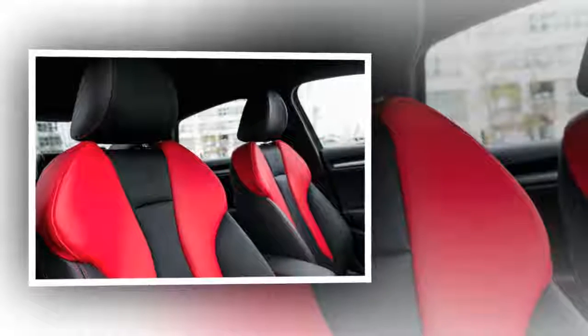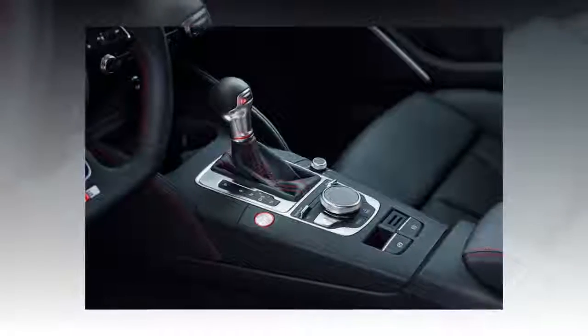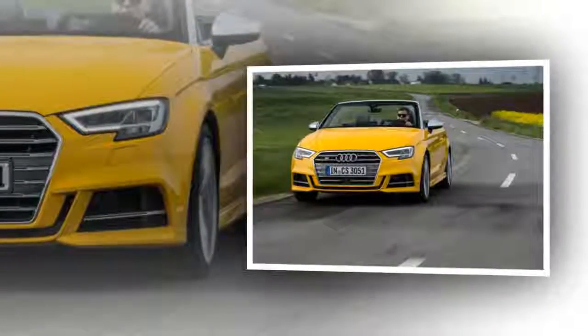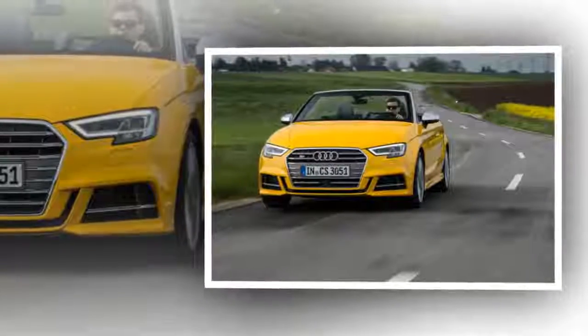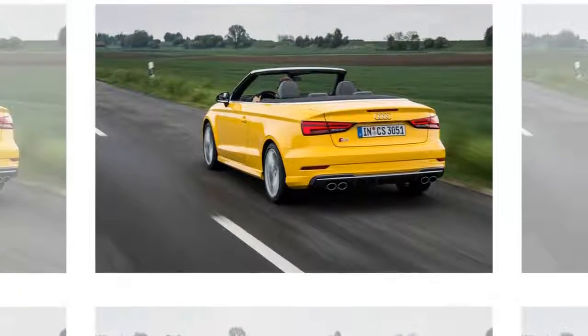Ride and handling. Grip levels are high on the S3 and the chassis balance is very neutral. Unfortunately, the S3 is more inclined to understeer than oversteer. Read about the Audi S3's ride and handling here. MPG and running costs. Audi claims a combined fuel economy figure of 40.4 mpg and 162 g/km of CO2 for the S-tronic. The manual returns 40.9 mpg and 159 g/km. Real-world figures are less impressive. Read about the Audi S3's MPG and running costs here.